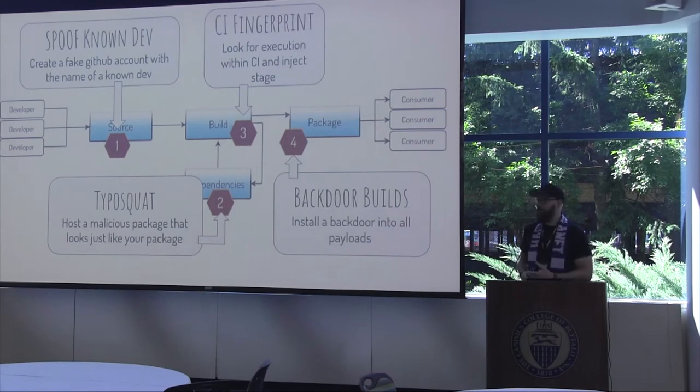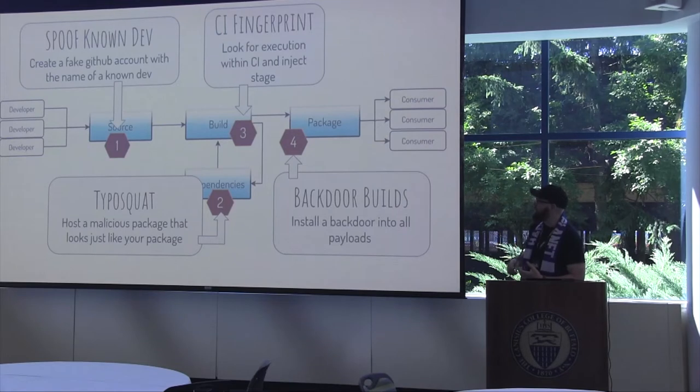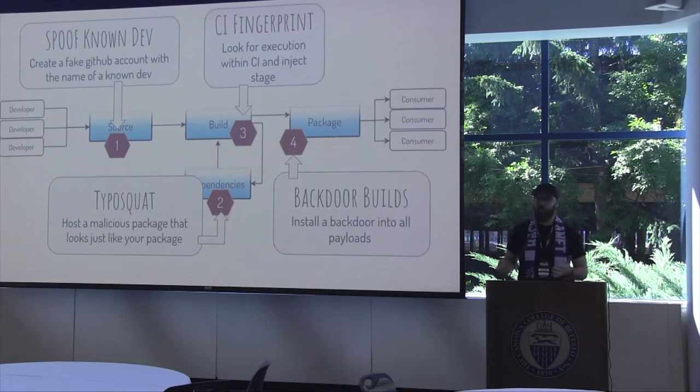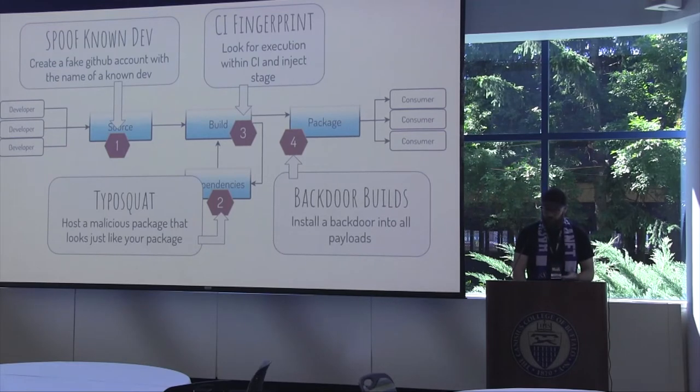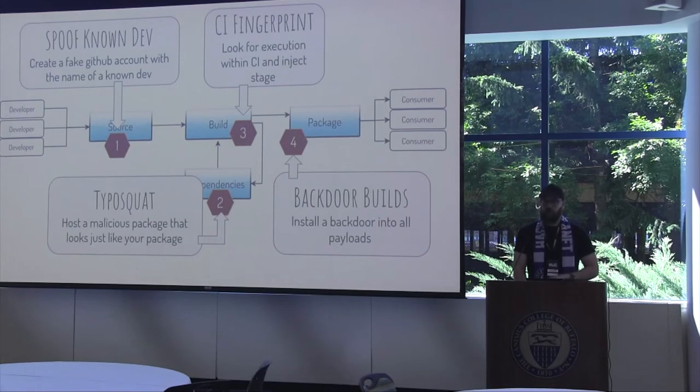Somebody found this just by accidentally looking at the names of the packages and the people that were there, and instead of Mark with a K, it was Mark with a C. And somebody just dove into it and found that this has been going on for the past 6 months. So this is another recent one.